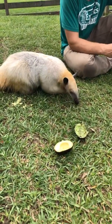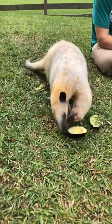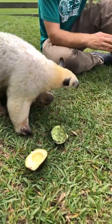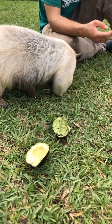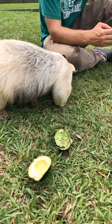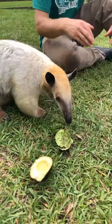Okay, Catherine wants to know, where do they live naturally? What's their natural habitat? They live in the rainforest of South America, so Ecuador, Peru, Bolivia, Paraguay, Suriname, the Guyanas, northern Argentina, Brazil, areas like that. Those are the countries where they will be found. They actually have quite a large range in the northern regions of South America. So yeah, the rainforest is their main habitat.